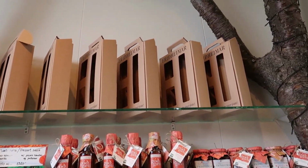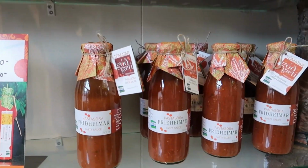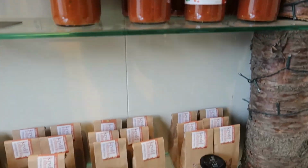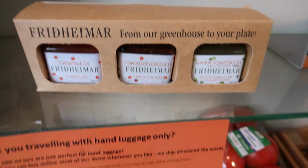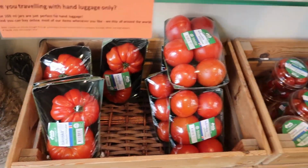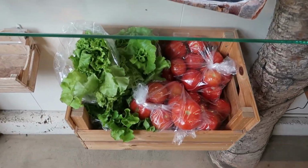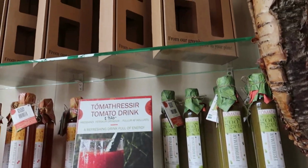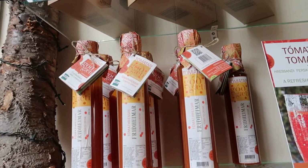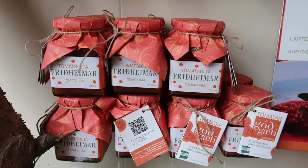Okay, so we're just waiting for our table to be ready, but I'm going to show you a few things in the shop that you can get. You can get their pasta sauce, pickled green tomatoes, tomato jam, and you can buy some of their tomatoes here. Pretty sunflower, so pretty in here. Some lettuce. And the tomato drink. And some more tomato jam.